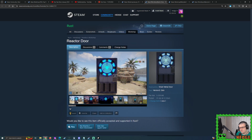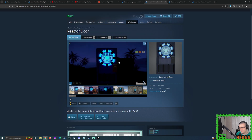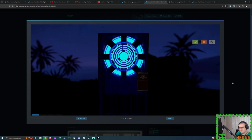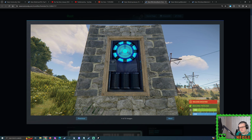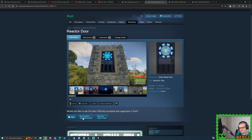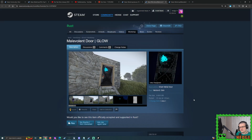Next up, we have a glow-in-the-dark reactor door. This is produced by Voodoo. Get a good look at that. Very nice. Stands out quite nice indeed. Do you happen to like it? Well, now's your chance. With the power of your vote, you can consider voting yes or no. Best of luck to you, Mr. Voodoo.